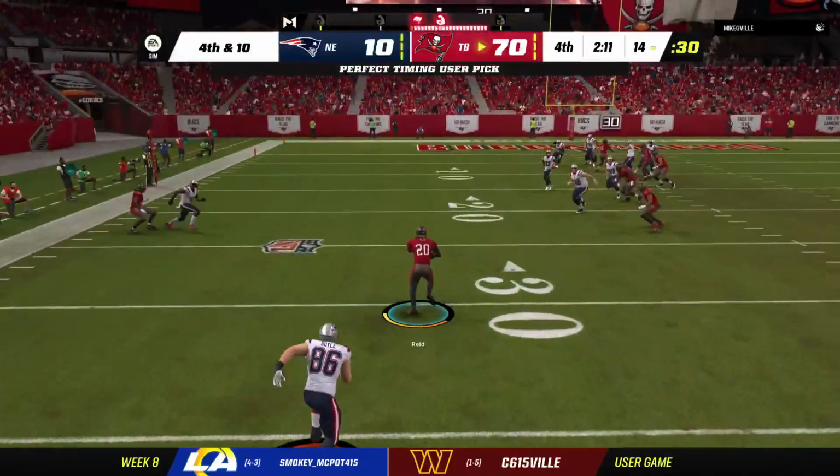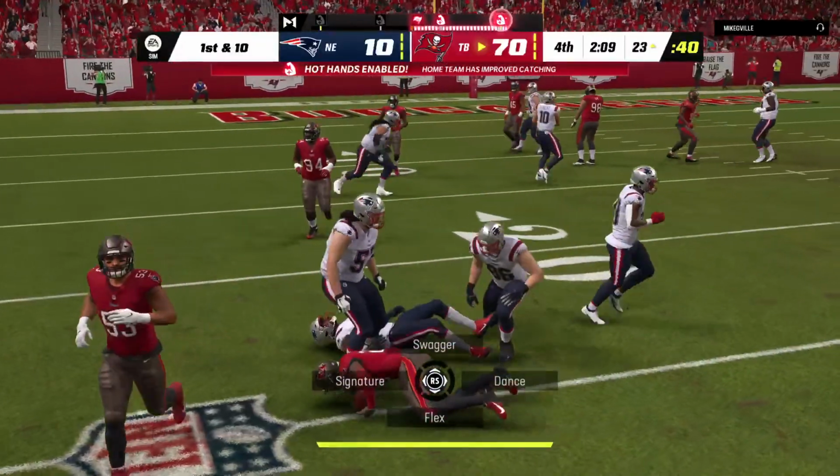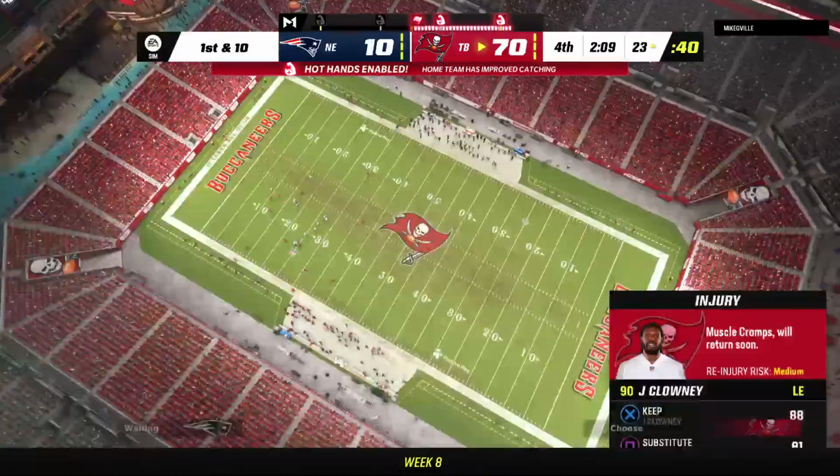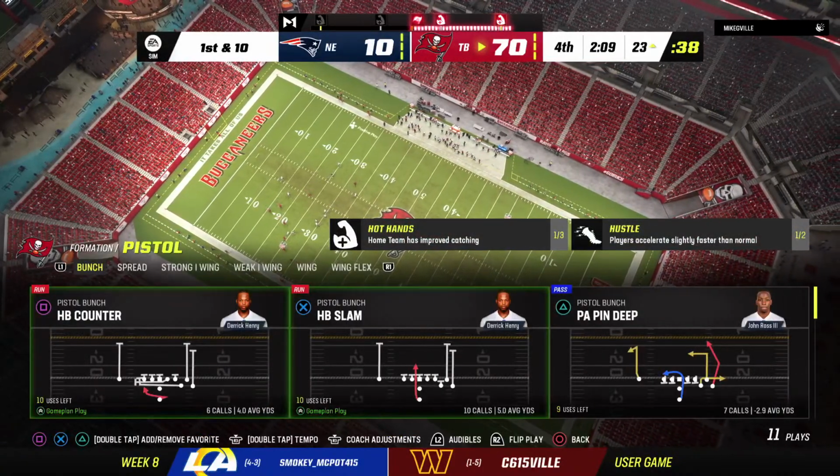And my goodness, another interception. Picked up by Justin Reed. And the Buccaneers are going to take possession of the football. Yet another mistake after the interception there.